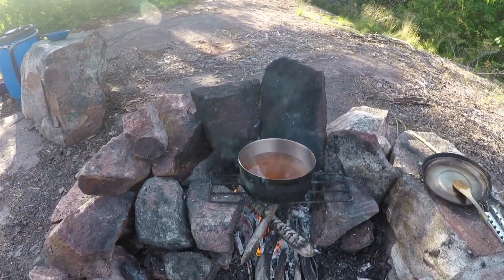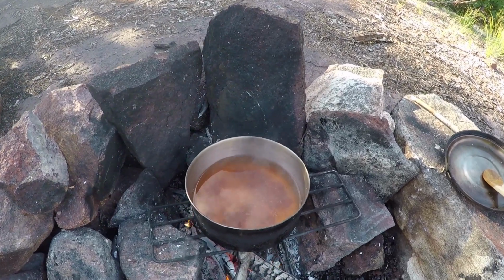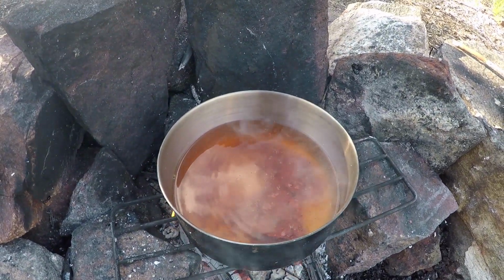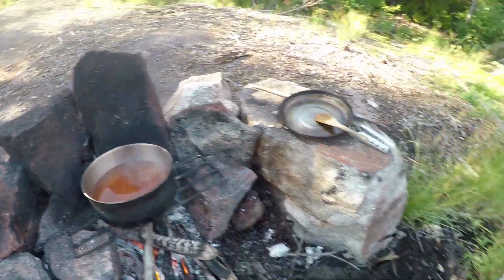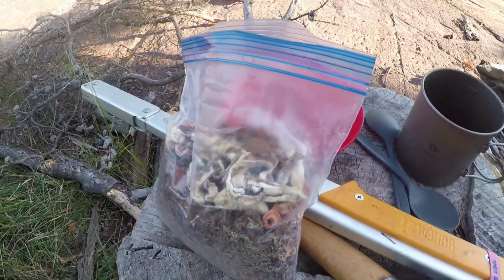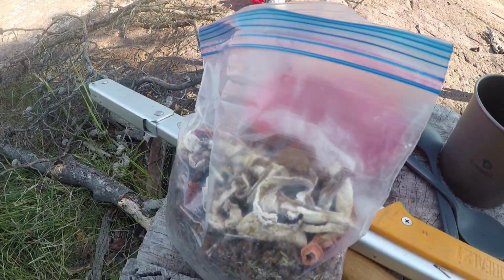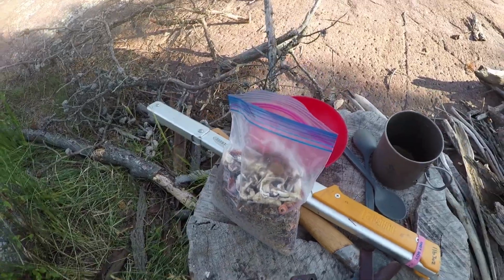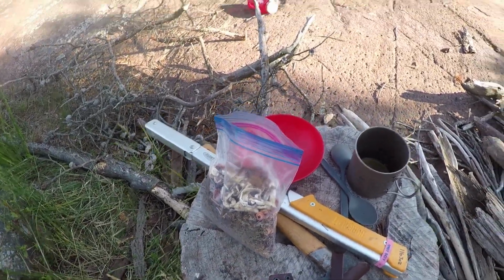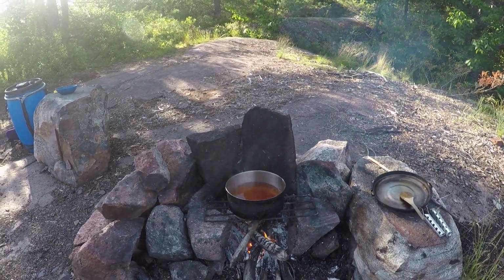Tonight for supper, we are having beef and barley. I'm just rehydrating the dried tomato sauce. Do that first. And then we got an assortment of mushrooms, beef, barley, carrots, and I think some seasonings as well to give it the beef part of it. So it's coming along nicely.